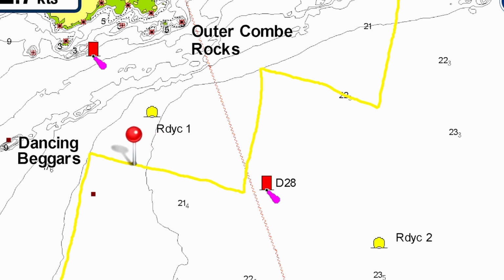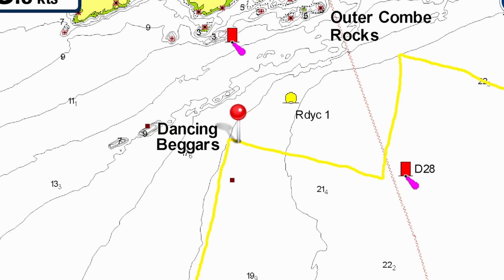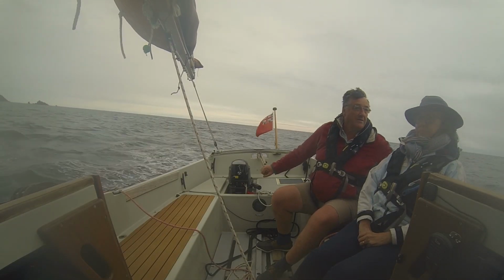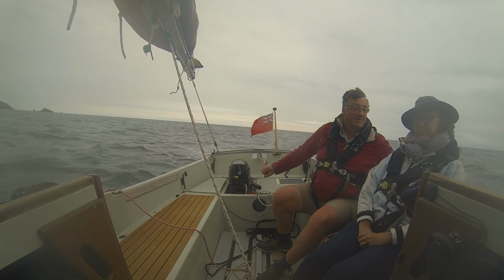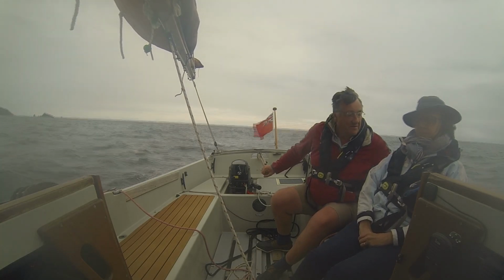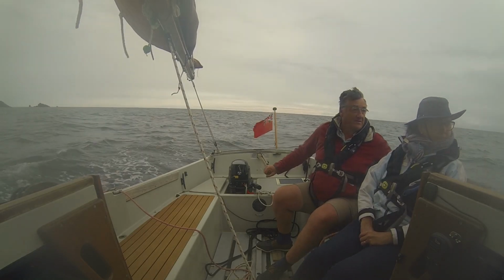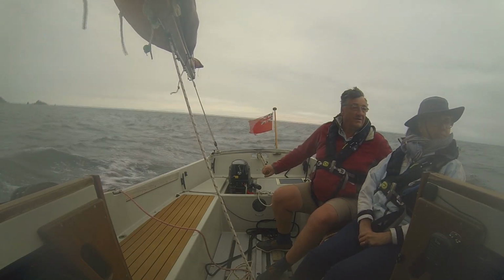We tack in front of the poetically named Dancing Beggars. I point out to my wife that these rocks are at least 7 metres underwater, even at the lowest tide, but the very fact that they're marked there on the chart makes her nervous, so we avoid them. We also avoided the Dragon's Tail and Shag Rock. I don't know how these things got named, but I really wish I'd been involved.